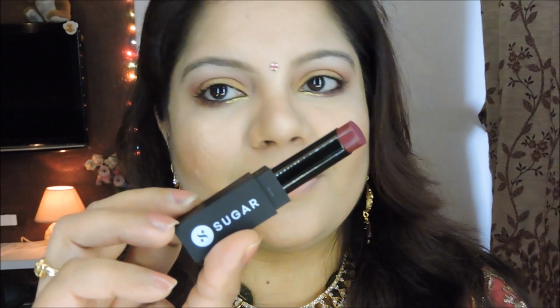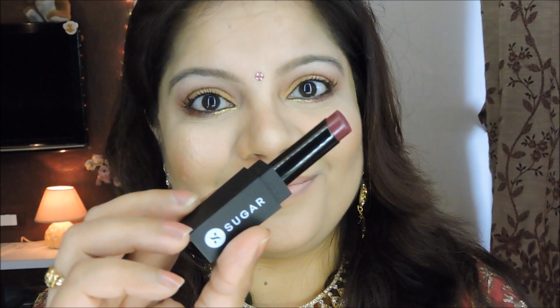Then I'm going to give you the second option, and this is my favorite. I'm using the Sugar Pout Time Vivid Matte Lipstick in Big Bang Berry, and I'm going to apply it all over my lips. This is a really pretty berry shade, and it's so appropriate for the fall and the winter season, of course. So that's what I'm doing.